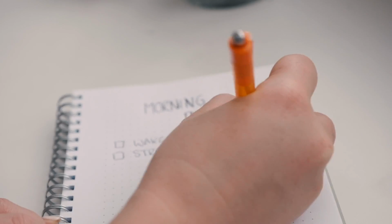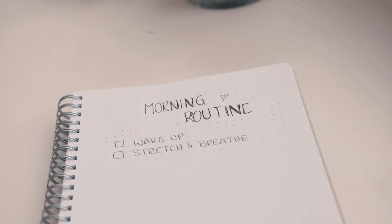The next thing I do is some stretching to really wake up the body, and then I start focusing on breathing. So I really inhale for 5 seconds, hold it, and then exhale for 5 seconds, and this 3 times, and then I'm focused, I'm awake, and I'm prepared for the day.